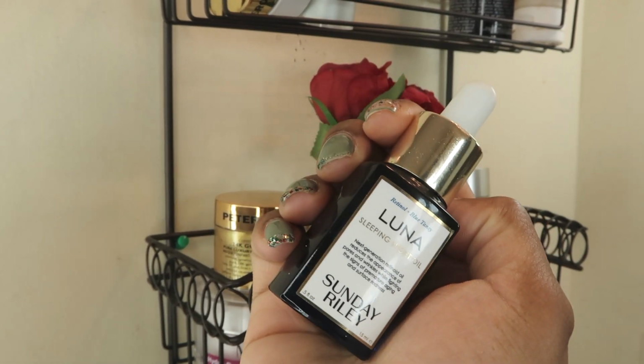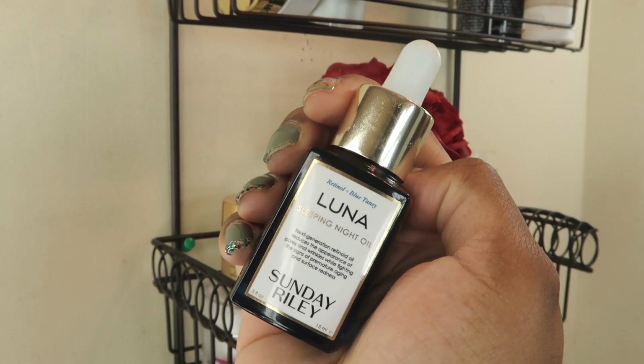So the product that has helped the most with my dark spots and hyperpigmentation is this Luna Sleeping Night Oil by Sunday Riley. So this oil has retinol in it, and retinol helps with fine lines and dark spots, and it helps overall even your skin tone. I started to see results in about 2 to 3 weeks, but I've been using this product consistently for the last 1.5 years now. I saw real results after about 90 days.